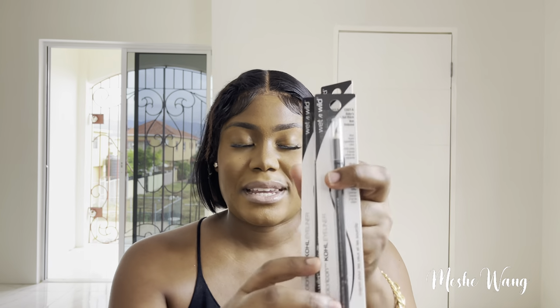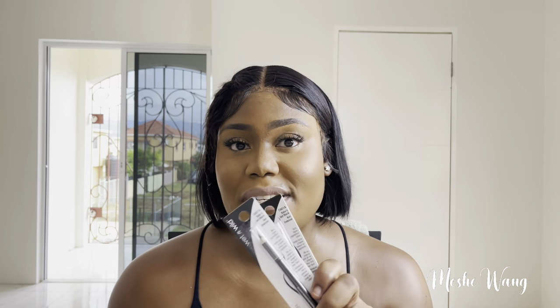If I'm going to be using these for my eyes, I'm looking for the number 602A. This is Pretty Mink. It is very, very dark, and these are the black eyeliners. I'm expecting these to be dark. I use the black eyeliners for my waterline. When I add black to my waterline, I love for it to be very, very black.